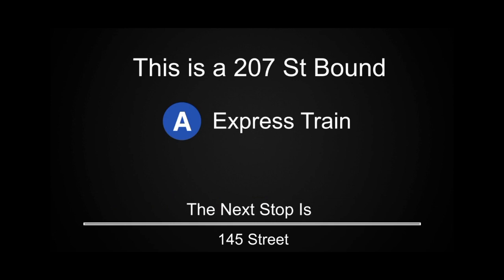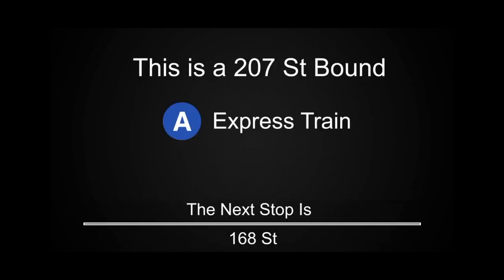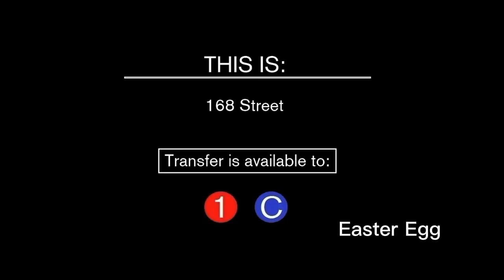This is a 207th Street bound A express train. The next stop is 145th Street. This is 145th Street. Transfer is available to the C and D trains. This is a 207th Street bound A express train. The next stop is 168th Street. This is 168th Street. Transfer is available to the 1 and C trains.